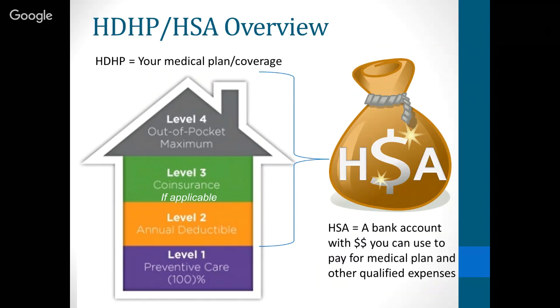When you need additional services, either on the medical side or the prescription side, you're going to be subject to the annual deductible on the plan. What that means is when you go in for services on the medical side or on the pharmacy side, you're going to pay the discounted cost of a medication or the discounted cost of a service until you meet that deductible. It will be a specific dollar amount.